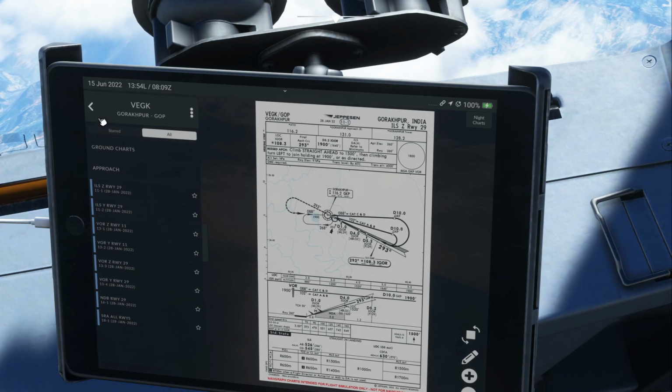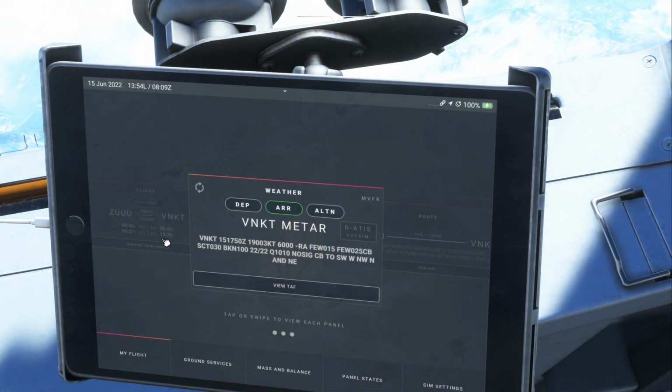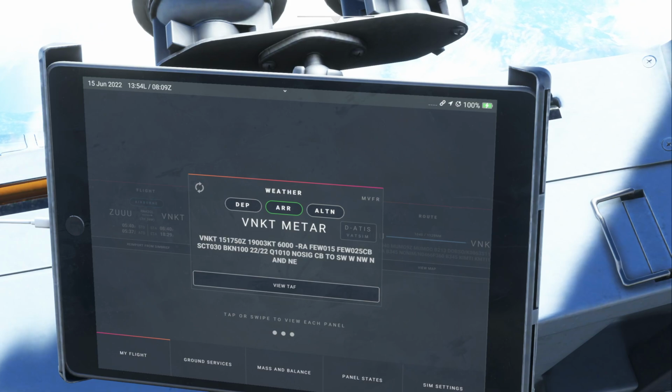I'm going to also quickly find out the weather at the alternate, as that could be important. So the alternate weather, we've got no METAR available. Let me just see if VATSIM's got something there. So VEGK. Apparently doesn't exist.